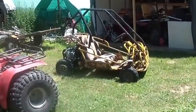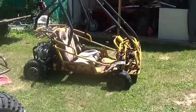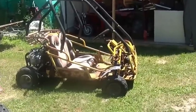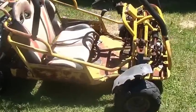What am I up to today? I must have needed another project because I found one and brought it home. This is known as an off-road go-kart. I'm not sure of the brand name. Here's the tag that comes on it.